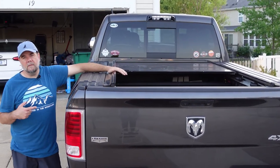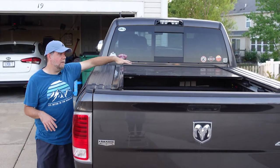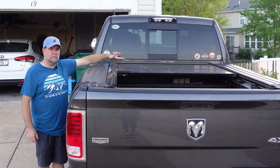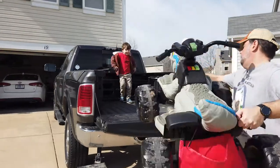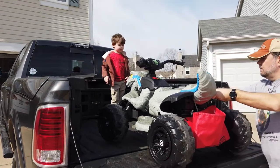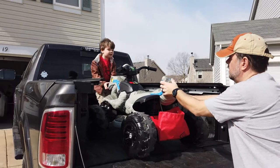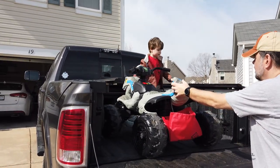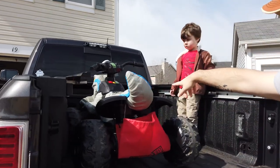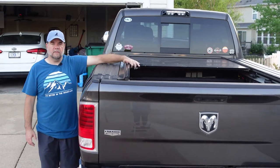I found a lot of people like this when they have their fifth wheel hitches in there, that they can slide this back to a certain point, get the camper hooked up, and then they've still got a little bit of covered bed. I really like it for when we have larger items that we want to store and secure in the back when we're carrying stuff around. Like one of Malcolm's bikes or his little Power Wheels ATV Raptor thing, because it does sit up above this. But I can lock it back here. This all stays covered, and I know that this is secure.